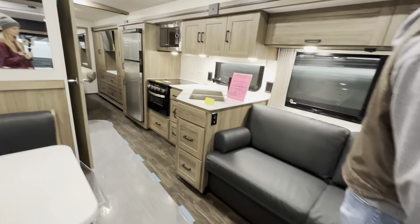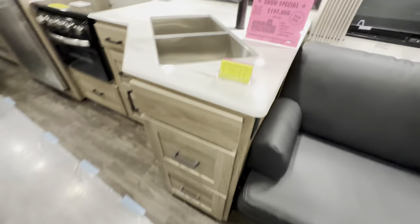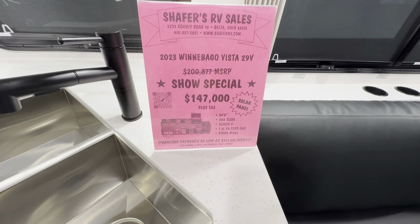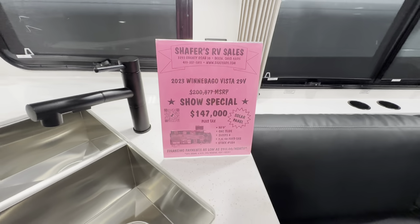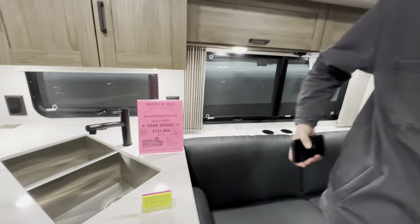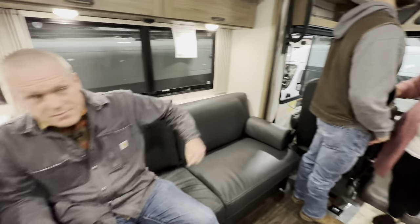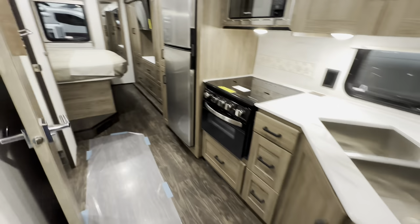What model is this one? I like the floors. They're nice and dark. Hides all the dirty dog paws. 147. That's not too bad. Vista 29V. Yeah, it's not bad. I like the dark floors. I'll look above the bed.